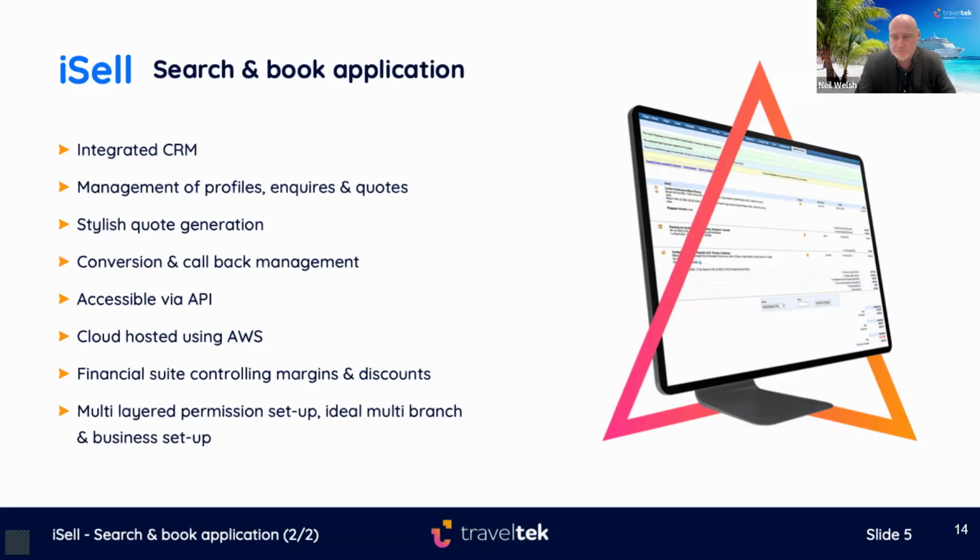Right, and I have another question: do I need to have cruise product expertise in my business to sell cruise? Well, I think it does help, if I'm honest. The whole point of investing in technology is to make it easier for your business to sell cruise. However, in anything that you sell, you should have an interest in what you're selling.